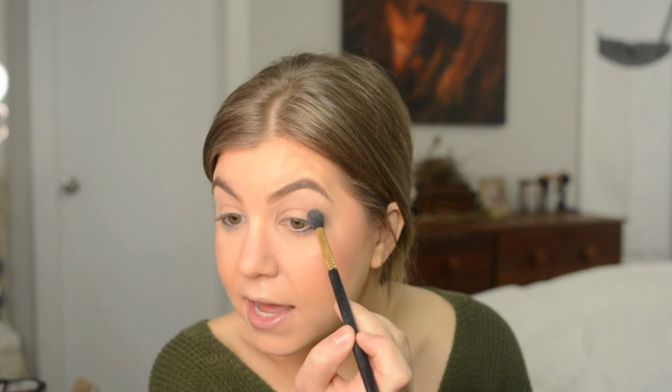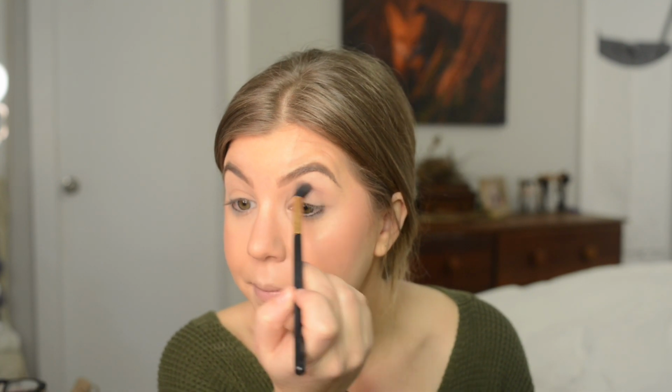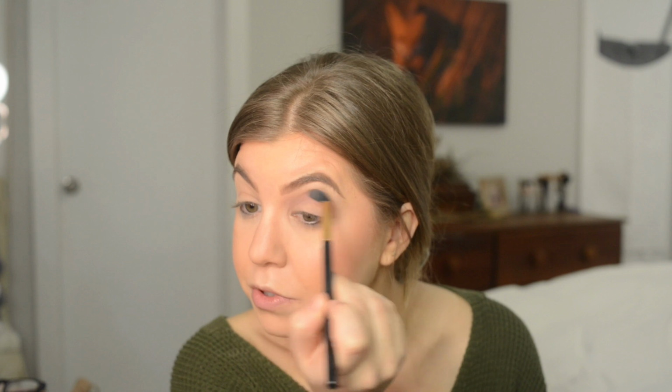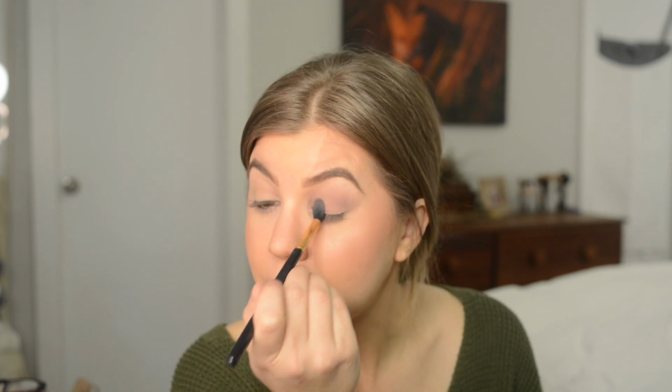So I'm going to go with Buon Fresco, and I like to take that on a tapered blending brush. This is Sigma, the E40, and I like to take Buon Fresco, just tap off the excess, and start by putting that in my crease with windshield wiper motions back and forth. And then once I have a little less product on the brush, you can blend it up a little bit just to give you a nice blended gradient. Just press it onto my lid as well.